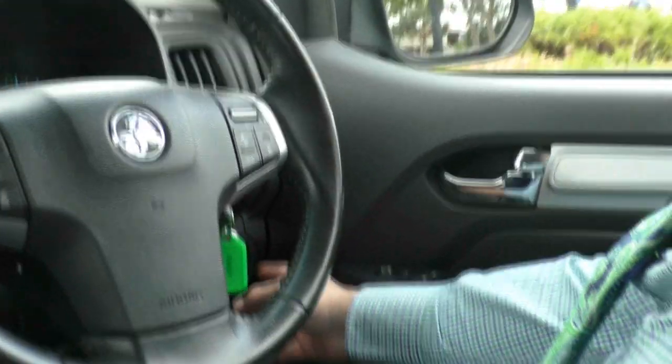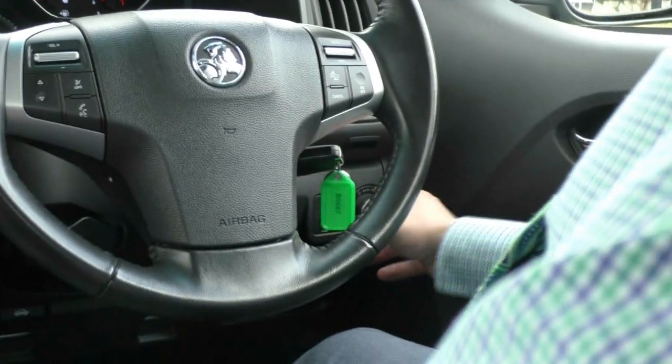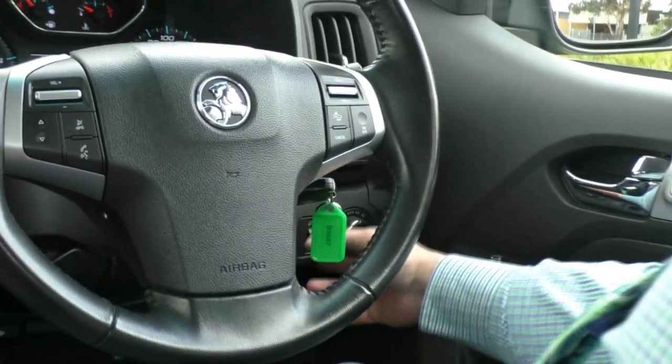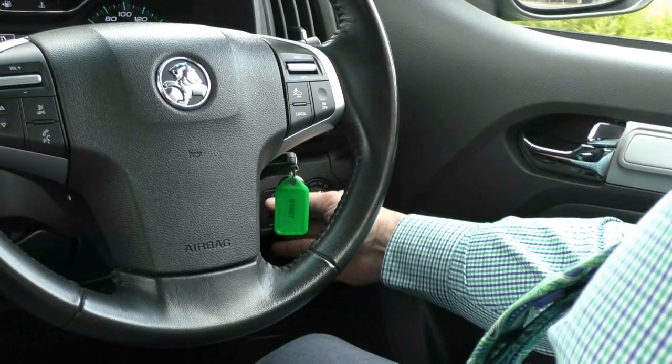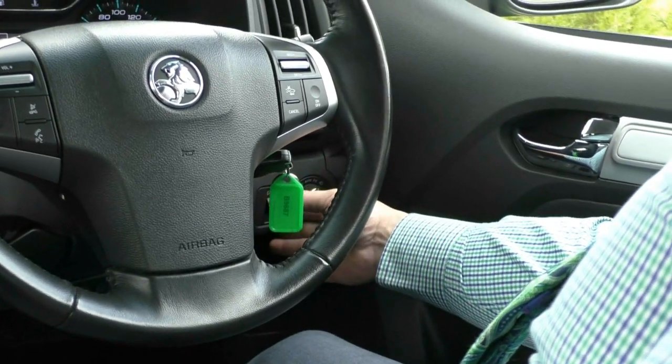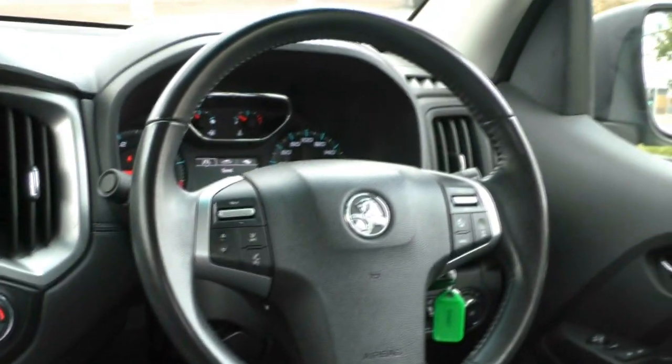All your headlight controls are situated here on the dash. You do have auto headlights and you've got your dash illumination, and you've also got slightly adjustable headlights up and down as well. So if you're carrying a load in the back or you're towing something, you can adjust those headlight levels up and down a little bit as well.